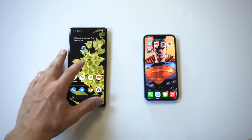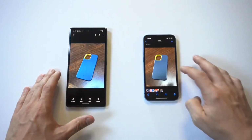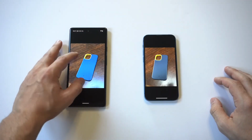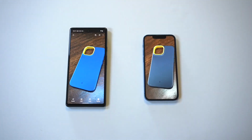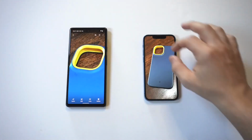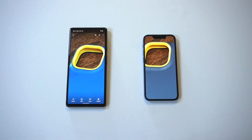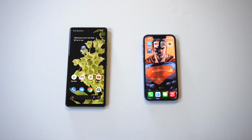Now, the next thing I want to go over here is camera. And honestly, guys, if you are getting a phone for phone photography, then you got to go with the Pixel 6. There's nothing wrong with the 13 mini camera. It's a 12 megapixel, but on the Pixel 6, you get a 50 megapixel on that ultra wide. It's really good. And this is just an example picture, but right from the get-go of using the camera on the Pixel 6, I was like, wow, this phone's got a really nice camera on it. So for phone photography purposes, if that's what you're looking for in a phone, then the Pixel 6 all day long, it's not even close.